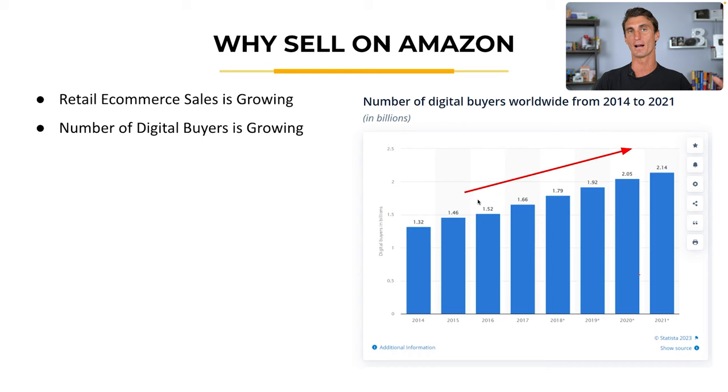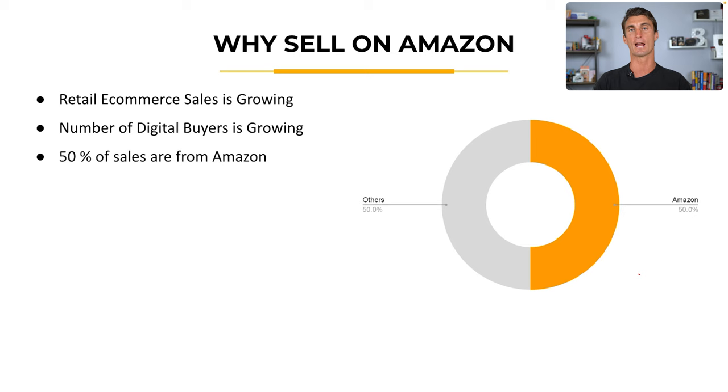But the question is, where are most people buying things when they're buying things online? Amazon. Around 50% of all e-commerce sales happen on Amazon. I look at my own purchase behavior. I almost never buy things unless it's on Amazon.com. If I have to go to a website, I'm just not going to do it. So if I'm buying everything from Amazon.com, I think it makes a lot of sense to sell my products on Amazon.